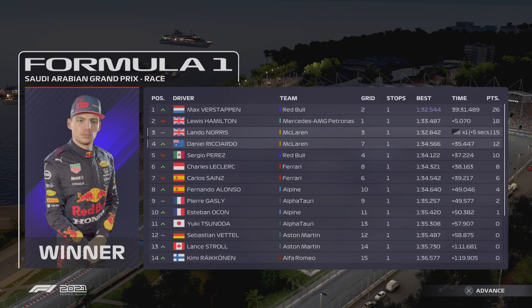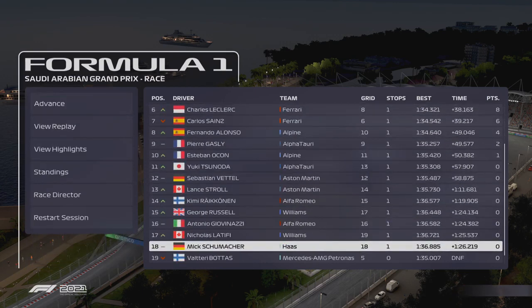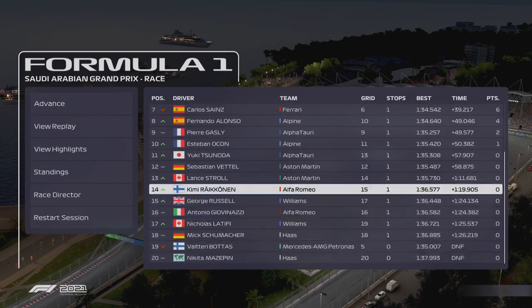Daniel Ricciardo, my teammate, gets 4th ahead of Perez, who, despite colliding with me, catches back up into the top 5 in 5th. Charles Leclerc takes 6th, his teammate Carlos Sainz takes 7th, Fernando Alonso takes 8th, Pierre Gasly takes 9th, and Esteban Ocon rounds up the top 10. And as you can look at the bottom, both Nikita Mazepin and Valtteri Bottas retired due to mechanical failures.